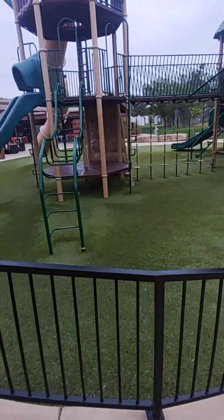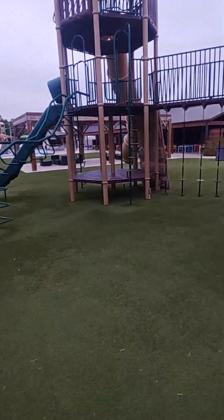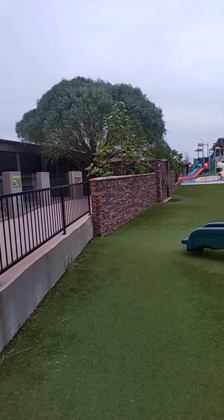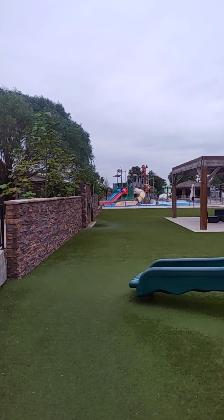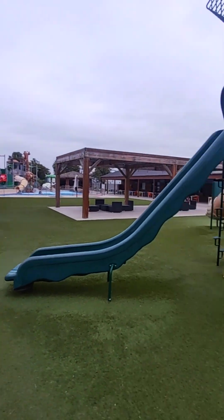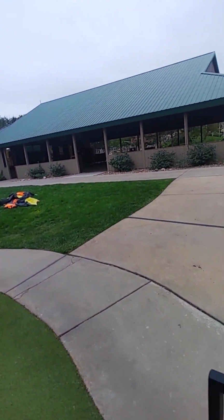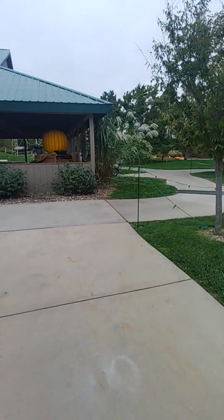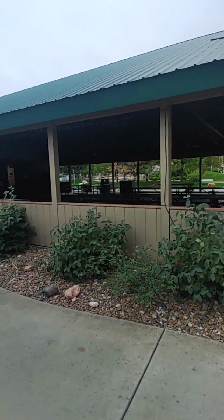Over here, they have a big, nice playground for kids to play on. And behind it, when it's open, they have a big, nice splash park for kids to play with. And over here is their pavilion, Luna's Canteen. Serves really good food.